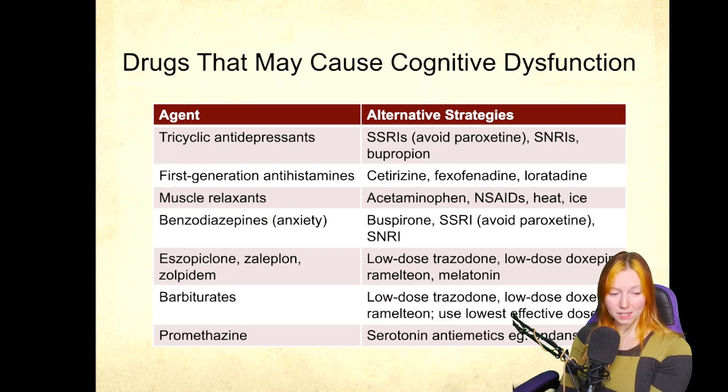Benzodiazepines for anxiety, we can use things like buspirone, and then our antidepressants, our SSRIs, SNRIs. Eszopiclone, zaleplon, zolpidem, those are our Z drugs. They're sleep medications. We like to try to use less sedating, easier to tolerate products if possible over the Z drugs in our older adults. So low-dose trazodone, low-dose doxepin, which is less anticholinergic, ramelteon, which is a melatonin type product, and melatonin itself.